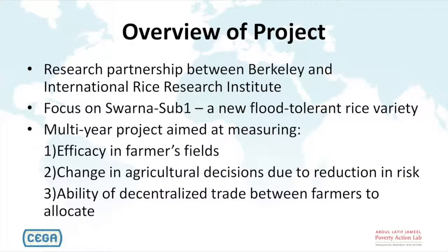So starting with this technology, we set out with this particular project to look at three things. The first is just efficacy. Does this stuff work in farmers' fields, okay? First order of business. Does it work when we give it to farmers? Second, how does it change their decisions? We've sharply reduced the risk that they face in terms of flooding, which happens a lot in eastern India and Bangladesh. How does it change the decisions they make? The inputs they use? How do they choose to plant the plot? These types of things.